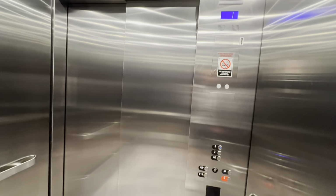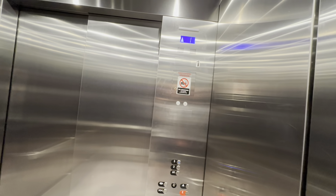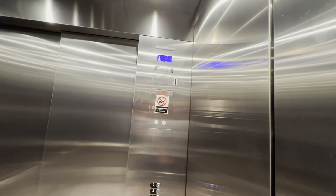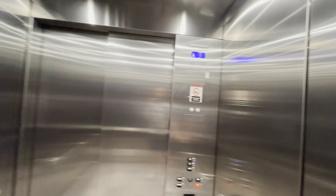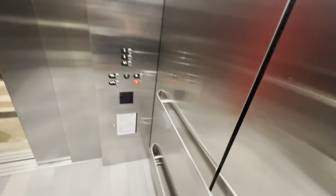Anyway, these are the elevators at the Coca-Cola store at Disney Springs, Walt Disney World in Orlando, Florida. These used to be ThyssenKrupps and were modernised by Otis. The capacity is unknown. Here we are, three.